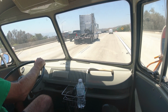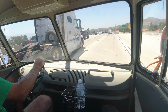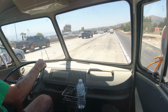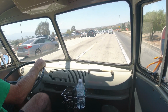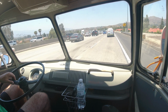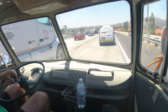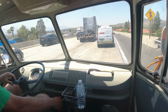You barely touch the gas and it just moves, in first, second, and third. And when you're in fourth, once you get up to speed, you just barely touch the gas, and it'll do 100 kilometers, 105 on the speedometer, which is about 100 kilometers. So right around there, about 60 miles an hour. So on flat ground, it's great.